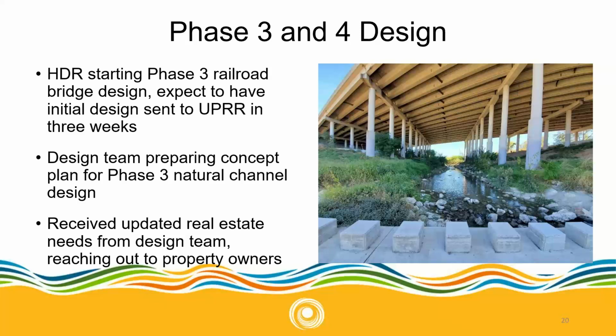That'll kick off our review process with Union Pacific, and that's where we work out some of the details on the construction and how we incorporate that into the design, and we hopefully will get a better sense of the timeline. Each review by Union Pacific takes anywhere from 6 to 8 weeks. They're allotted that time. So our goal is to try and minimize as much as possible the iterations of design review and comment. So our first one is going in here in 3 weeks. A big piece of phase 3 is the overlap with the West Side Creek study that was done a few years ago.